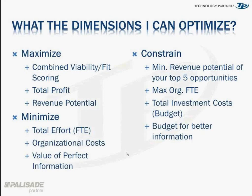On the other hand, we might decide that we are resource constrained, so we want to minimize the total effort, and then we could constrain, for example, revenue potential. So we could say even if we only have 100 days to throw at this, or 100 people, FTEs, we still need to generate more than, I don't know, $400,000 in revenue. We could look at organizational costs, which is a function of FTEs.